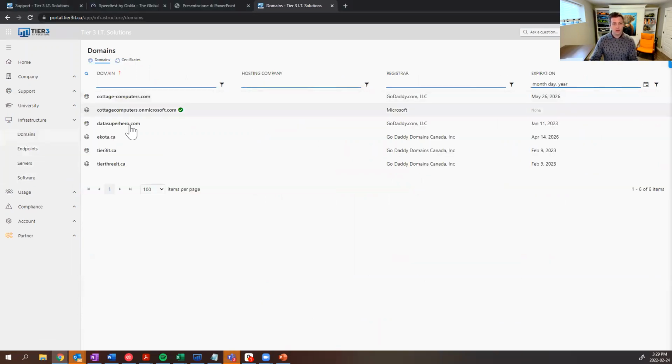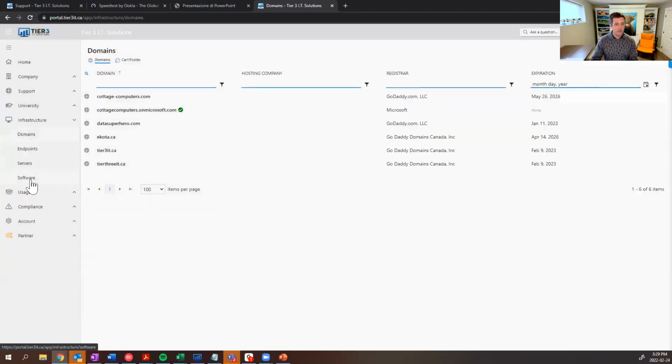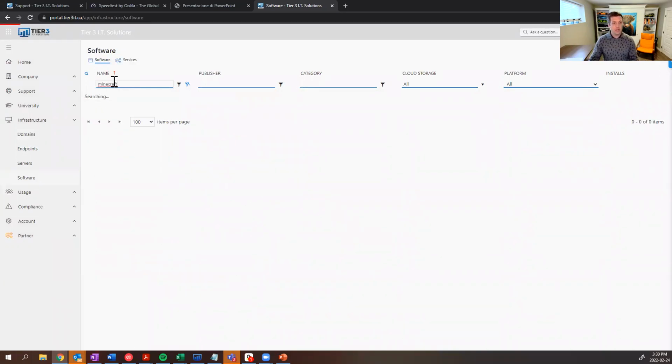Domains are the domains that you have. Again, we can get all kinds of information out of those. And then software. So this one is, I think, very interesting because it gives us a list of all of the software that's installed on all of the computers. Now, you might run into a situation where you're flipping through the news and there's an article that says businesses are losing millions of dollars a year because people are playing Minecraft at work. So you could come in here and type Minecraft and we would see if anybody has it installed on their computer.